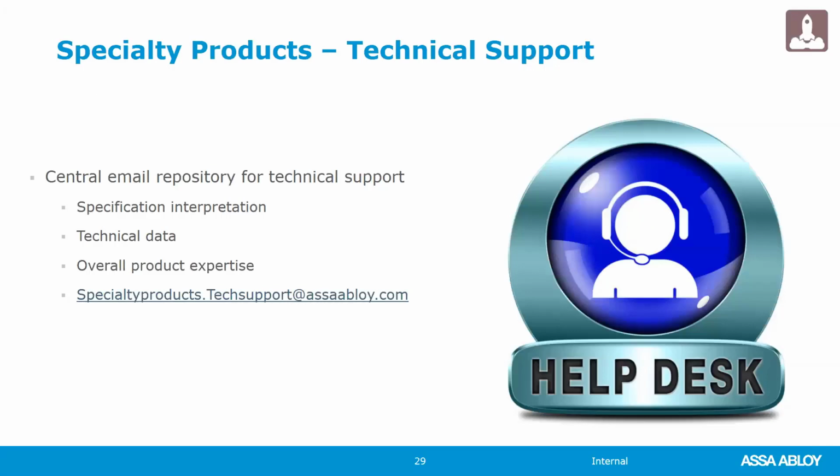We also have a tech support repository out there, and this is non-branded. This is open to anybody out there with any questions on specialty products. When you're at an architect or a spec writer level or an end user level, they may not know what brand they are working with yet.